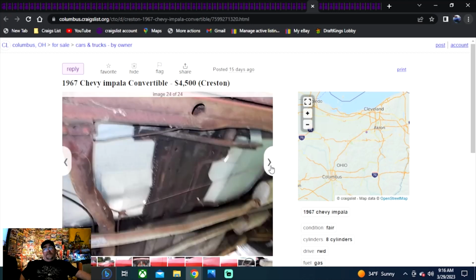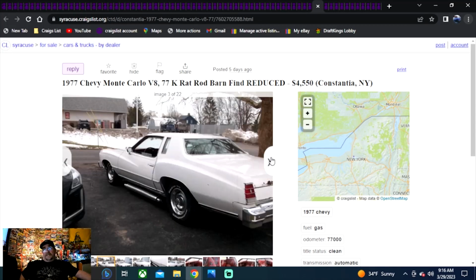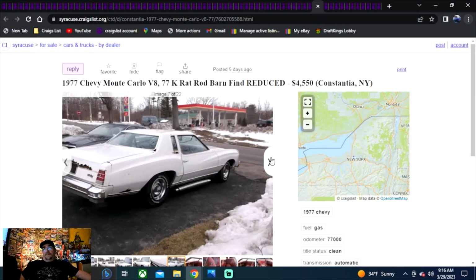Super rough. I myself would pass. Going to be Syracuse, New York here, 1977 Chevy Monte Carlo V8, 77K, rat rod barn find, reduced. That's how he's got it posted. I don't know about the side pipes on there, but I like them rallies. I like the white paint too.